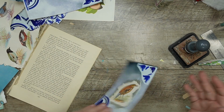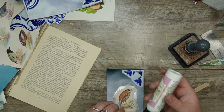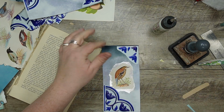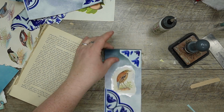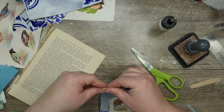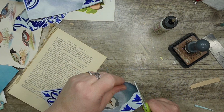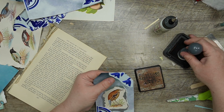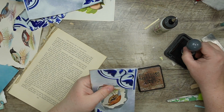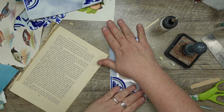Then that's actually, probably put a tiny bit of glue there. I really don't feel like it even needs it though. It's so firm. There. And then I'm just going to cut that little bit off the top there because it just looks weird. That's better. Yeah, I like that. Cool.